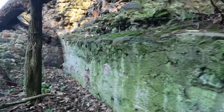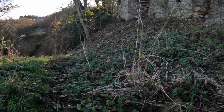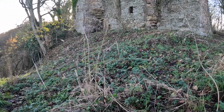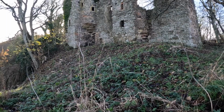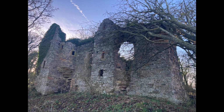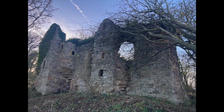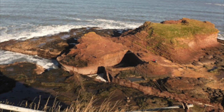The ruin appears to have been three stories, and there is part of a staircase if you go up on top of the chamber, but I don't think they want you walking up there. So from the outside you can see it here. Now there is an artist's impression of this that you can find online. Yeah, lovely old ruin. So we're going to go down here on the beach and check this out.